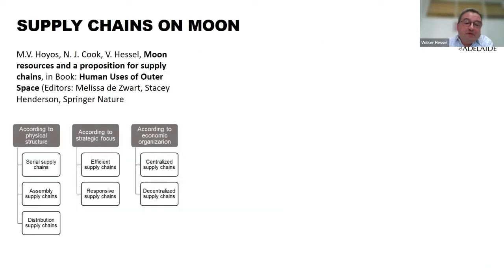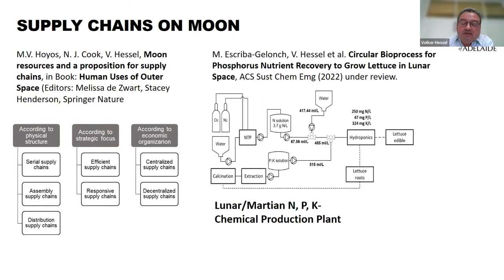Just to finish my introduction, we are very concerned with using the space resources because we cannot bring it all up over there. So we have to use the moon to make medicines. And we have made a book chapter here, which is coming in the book of Melissa Swart. And that also inspires our space experiment, as you will see.